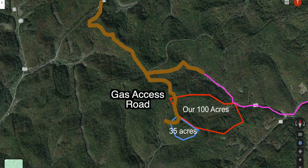So technically, this parcel is not landlocked. It has an accessible easement that leads right up to it. In fact, the turn where the road turns off of my property then crosses the westernmost corner of this 35-acre parcel before it travels onto my neighbor's property. So there is a legal easement to access this 35 acres.